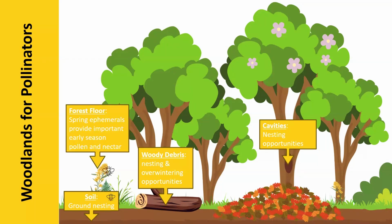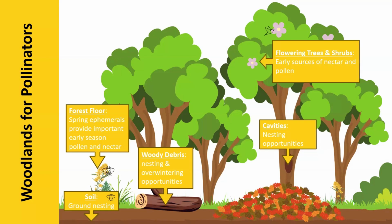The forest floor, as I mentioned before, we have our spring ephemerals and then our other flowering herbaceous species you'll find that will provide early season pollen and nectar, mid or late, depending on the species. The same for flowering trees and shrubs. Awesome opportunity for early sources of nectar and pollen, mid and late, depending on the species. Really great at filling the gap of pollen and nectar.